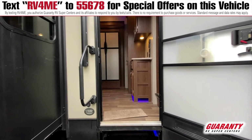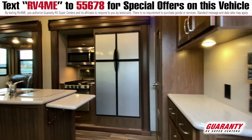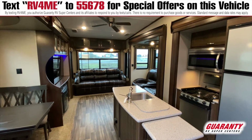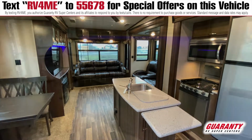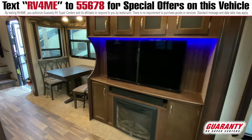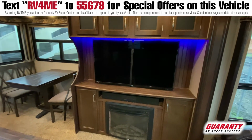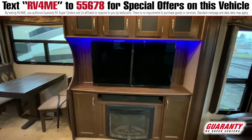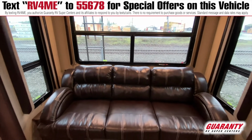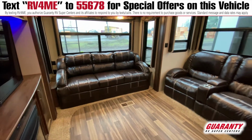Okay, looking around this Montana High Country, we do have the freestanding dinette with the windows and the slide there. This is a 4-slide model, so you get the opposing slides and all the room you'd want in a nice rear lounge. It does have, looks like about a 50-inch TV, which is beautiful. Great entertainment area with the fireplace right below it, just like you'd want at home. This has all those comforts of home that you'd really want. Nice rear sofa and the recliners facing the TV, just how you'd want it set up.